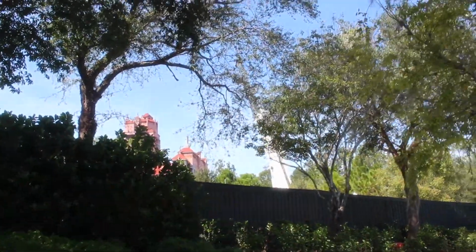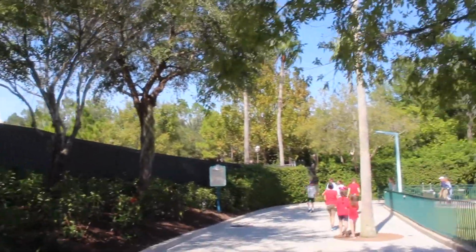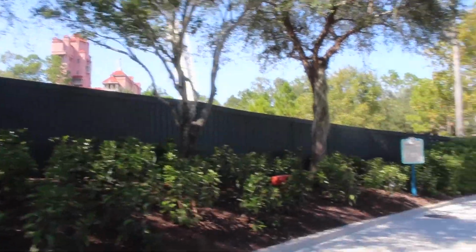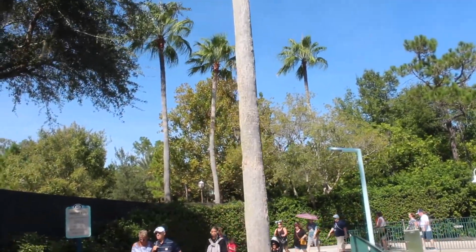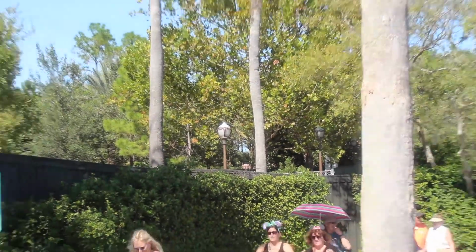So last week, I discovered there was this crane over here, so I decided to come a little bit closer just to see if there's anything I can see. But as you can tell, everything over here is blocked off because this is a backstage area, so you're not going to be able to see too much. However, I do believe that the pathway to Fantasmic is around this area, or at least a little more back that way, because I can kind of see it through the trees over there.